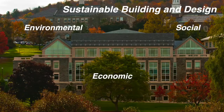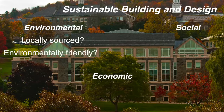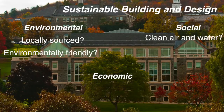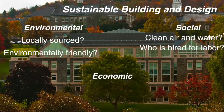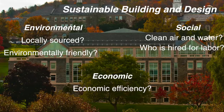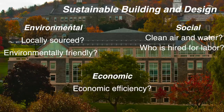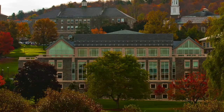For instance, components such as whether materials are locally sourced and or environmentally friendly, how clean the air and water within the building is, who is hired to construct the building, and how economically efficient certain processes within the building are, all fall into the three pillars and can help determine how sustainable or unsustainable a building is.